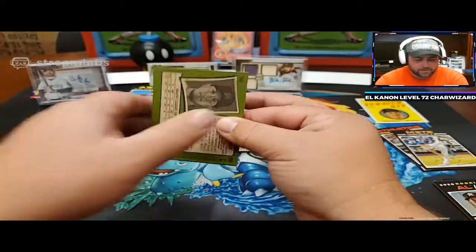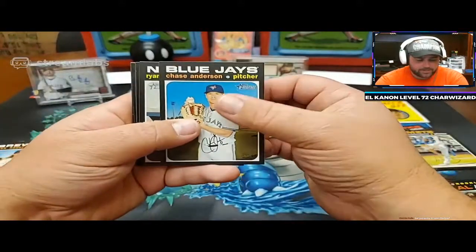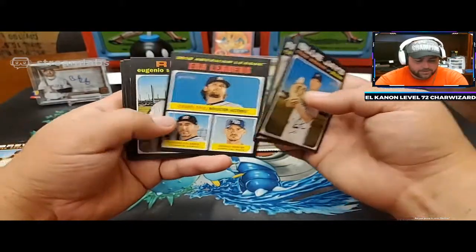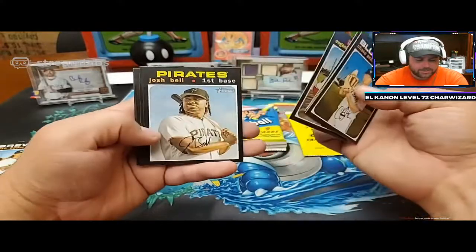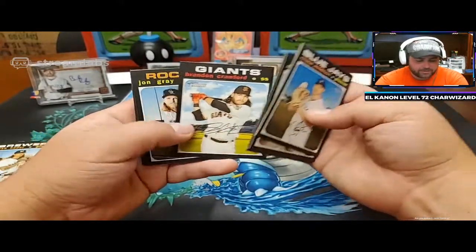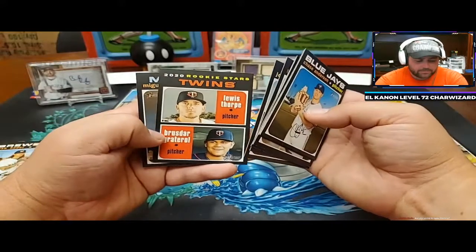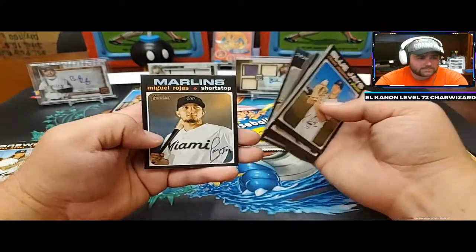Great person. Chase Anderson, Ryan Zimmerman, ERA leaders, Eugenio Suarez, Josh Bell, Brandon Crawford, John Gray, Twin Stars, Lewis Thorpe, and Miguel Rojas.